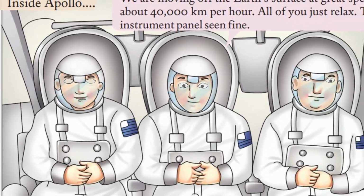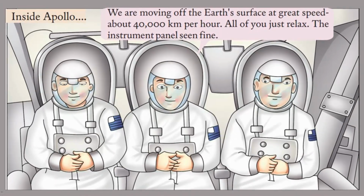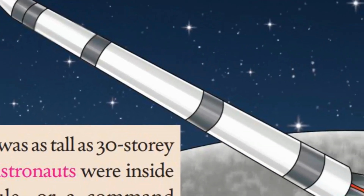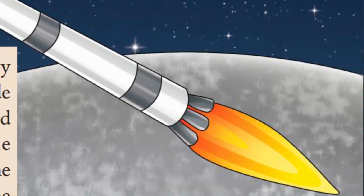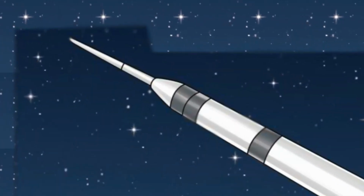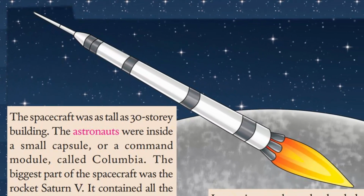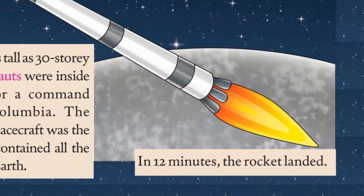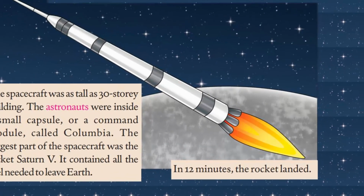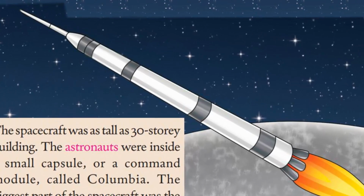All of you just relax. The instrument panel seems fine. The spacecraft was as tall as a 30-story building. The astronauts were inside a small capsule, or a command module, called Columbia. The biggest part of the spacecraft was the rocket Saturn V. It contained all the fuel needed to leave Earth. In 12 minutes, the rocket landed.